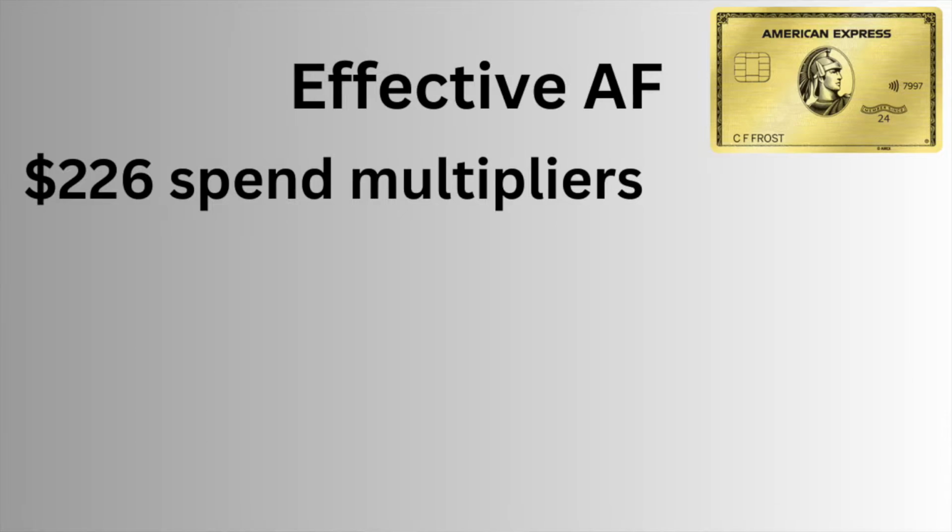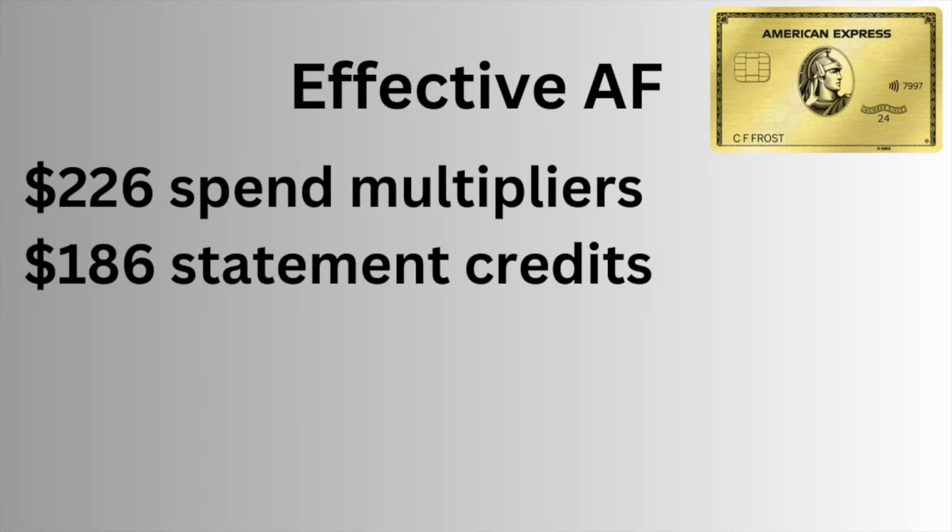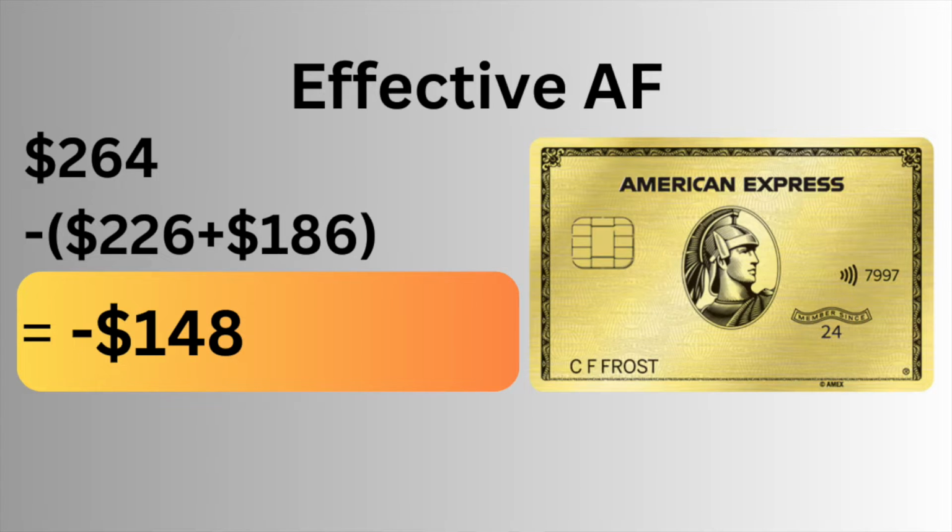Let's see my own example to give you a really good idea of how it works. So I get $226 through the spend multipliers. I get $186 with the credit, which means that my effective annual membership fee comes to a negative $148. So for me, this is completely a high value card and I'm getting much more value than what I'm paying for.